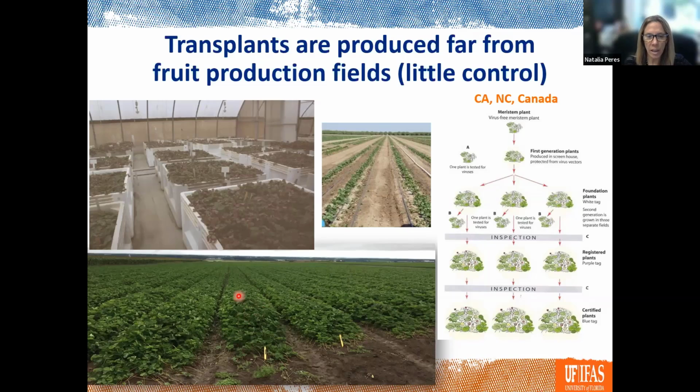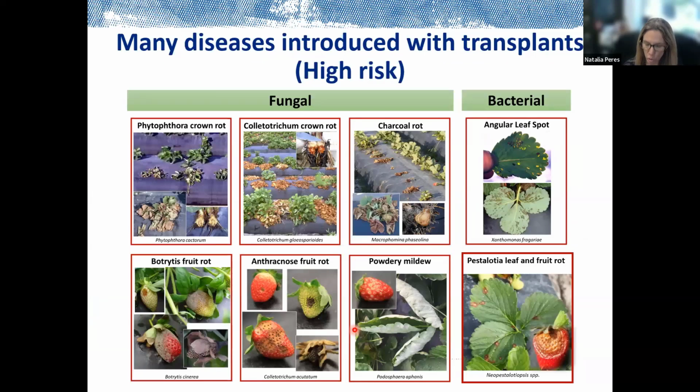But at the end, when you're ready to harvest those nurseries, you have fields like you see at the bottom here. The multiplication in open fields depends on what level of plants you have. It can go for 2, 3, sometimes up to 4 generations before you get the plants in Florida. So with that and the fact that you're growing in open fields, it just brings a lot of chances for those plants to be exposed to pathogens.